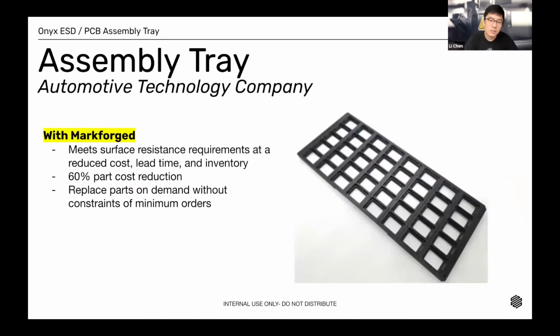And now that we tried this exactly the same design, and we use the Onyx ESD with continuous carbon fiber reinforcing inside this part, it is able to meet the surface resistance, the ESD level that they require, and at the same time we reduce the cost, lead time, and there's no more inventory. In terms of the cost itself, our material cost compared with theirs is reduced by about 60%, and they can replace the part on demand without any constraint. They don't have to rely on their overseas vendor any longer.